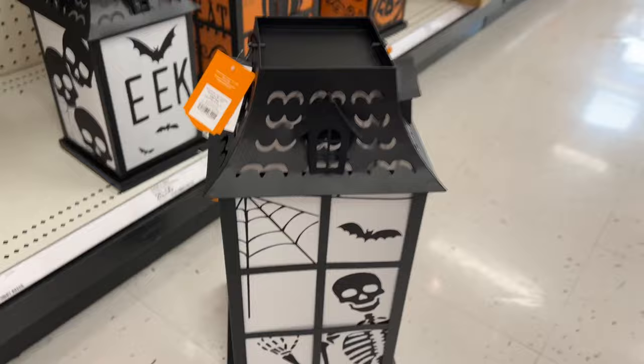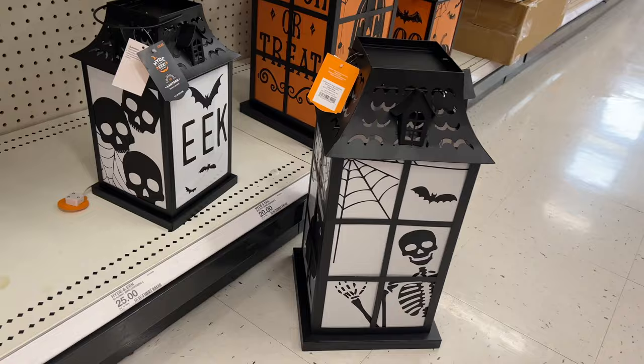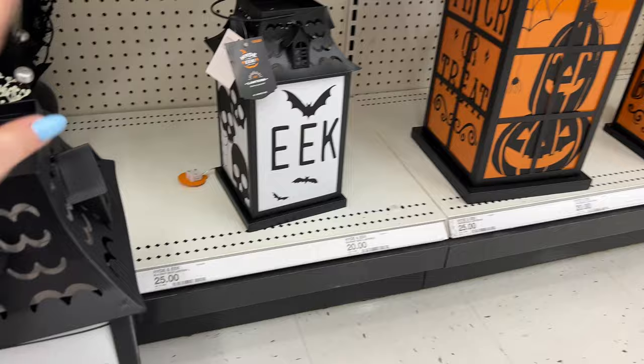Nice. That's nice. And then the small one, let's see the pricing on that. I didn't even see this. $20, and this one is $25. So it's literally a $5 difference for those. They have these. I'm gonna lay this one back down the way it was. So 25 and 20, 25 and 20.